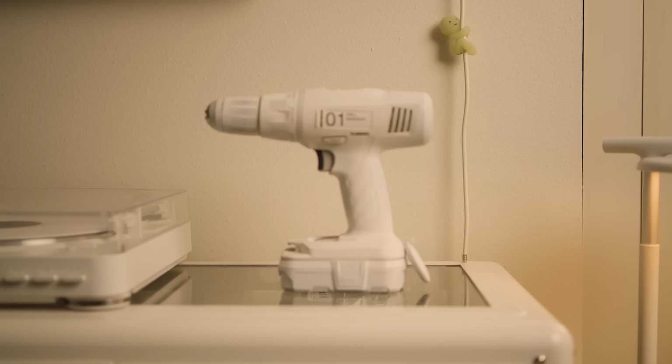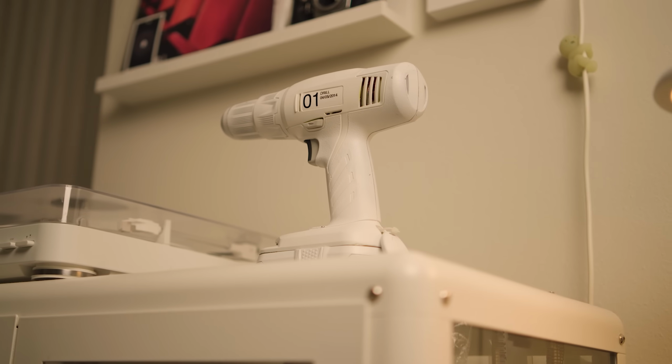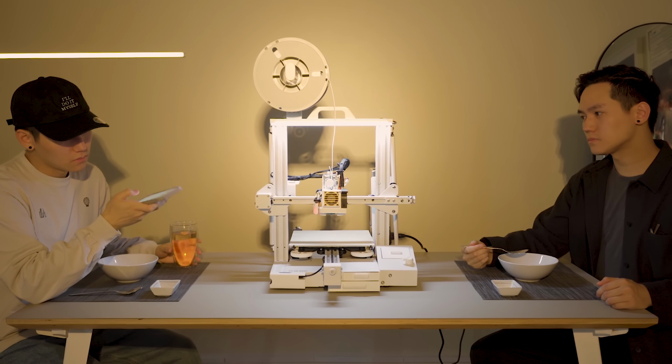But with my tools being white, if you're not looking directly at them, they can just kind of fade into the background. And even if you are looking directly at them, at least this way they look a lot cleaner. Even when I have guests over now, I don't mind having my tools laying around because they all look cohesive. I don't even mind having my 3D printer on my dinner table because I actually really like the way it looks.